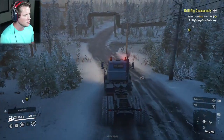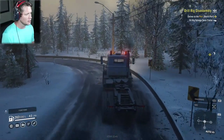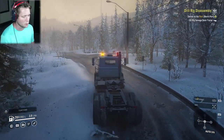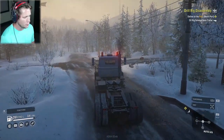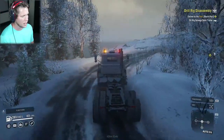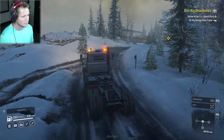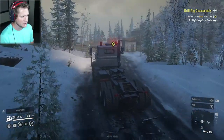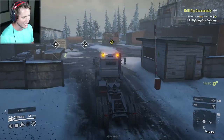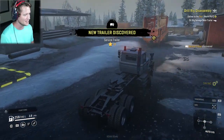So this mission is the drill rig disassembly. Our objective is going to be to get the salvage semi-trailer over here and deliver it to Northport, which we haven't been back to Northport in a while. Figured it'd be kind of a cool little way to take a step back in time, check out the first area we unlocked in Alaska, and also kind of keep testing this thing's cojones, baby. Oh shoot, this is a big boy. Okay, well, I'm even more excited for this. I love these big crazy missions, dude. This is gonna be insane.